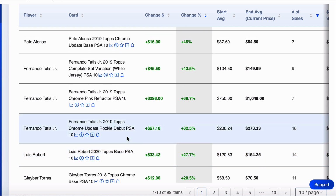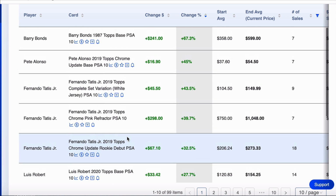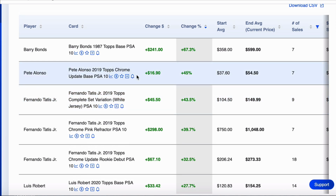Fernando Tatis, 2019 Topps Chrome Update rookie debut, up 32.5%. Tatis 2019 Topps Chrome Pink Refractor, up 39.7%. Tatis 2019 Topps Complete Set Variation, up 43%. Pete Alonso 2019 Topps Chrome Update, up 45%. Barry Bonds 1987 Topps Base, up 67%.